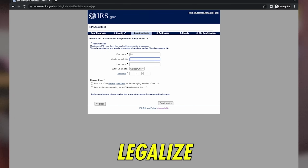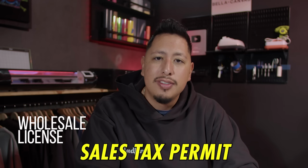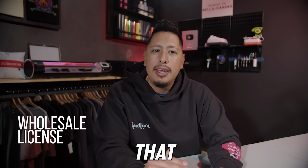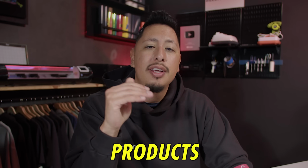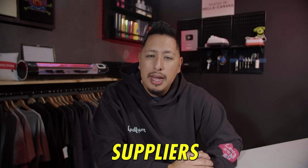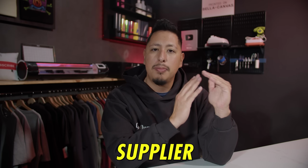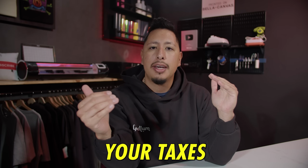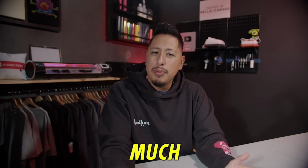Now, the last step to legalize a business is to get your wholesale license. Now, the wholesale license is also known as a sales tax permit. And that sales tax permit essentially allows you to collect sales taxes. Now, if you're wondering, what does this all mean, John? What this means is you're gonna be able to buy products at a discounted price, because in order to access certain suppliers, sometimes you need to have this wholesale certificate available, because that supplier doesn't want to have to collect your taxes. Make sure that you have a wholesale tax, sales tax permit, pretty much the same thing.